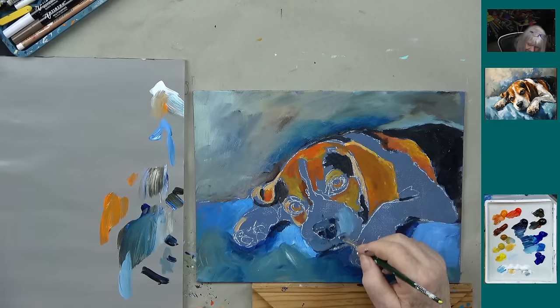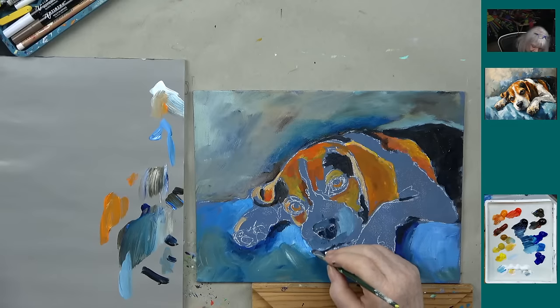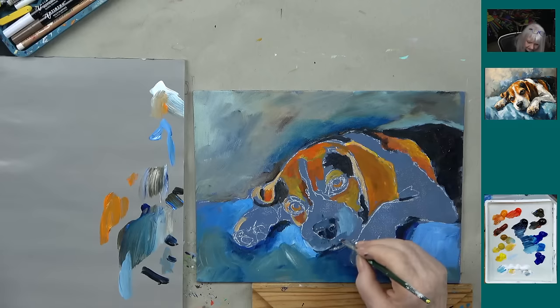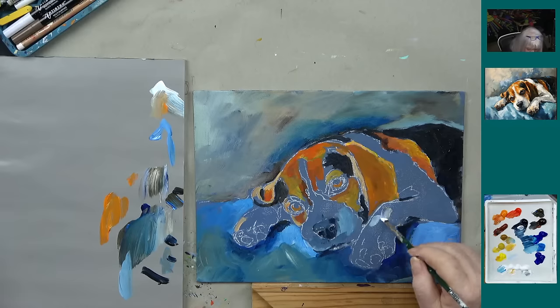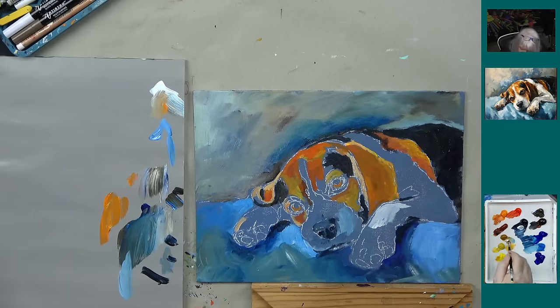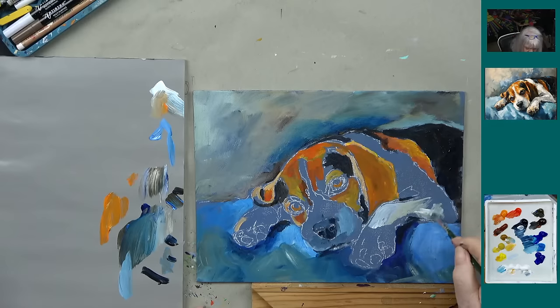I'm adding a little gray hair around his muzzle, and I don't want to try to add white yet because this is too wet. I'm doing color things. We're just doing color stuff, right? So a little bit of gray, a little bit of raw sienna. We're just layering on, I guess I would call this an underpainting of colors.